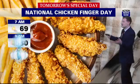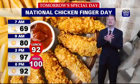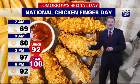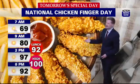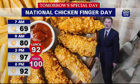Now for a look at tomorrow's forecast, it's National Chicken Finger Day. I don't know if you love chicken fingers, but I love chicken fingers. My favorite chicken finger place is actually called Lane's Chicken Fingers. It's only in Texas, so I'm actually going to be visiting Texas next week, so I'm kind of excited about that. But the weather's going to be very hot out there, highs of around 100 degrees.